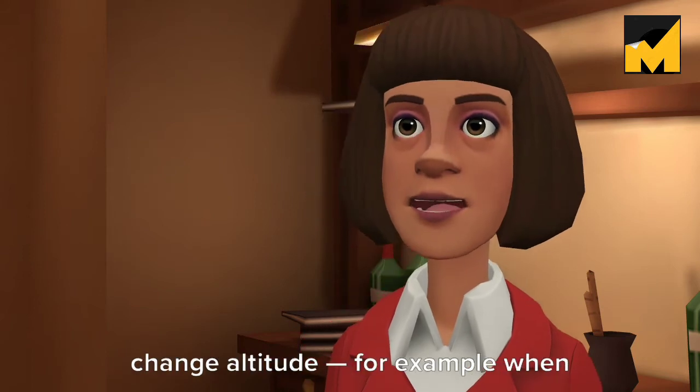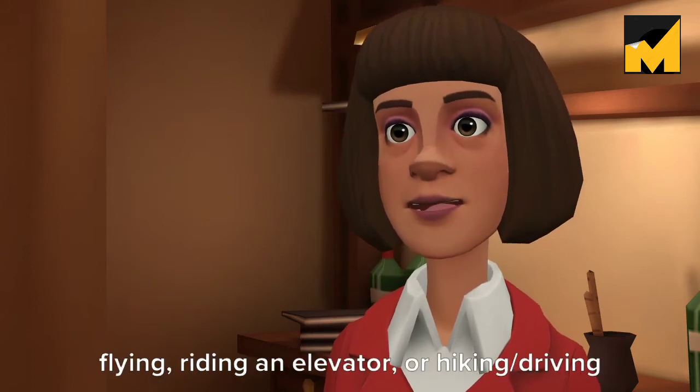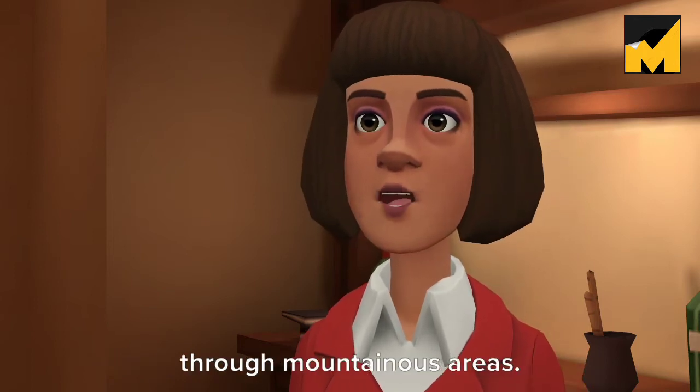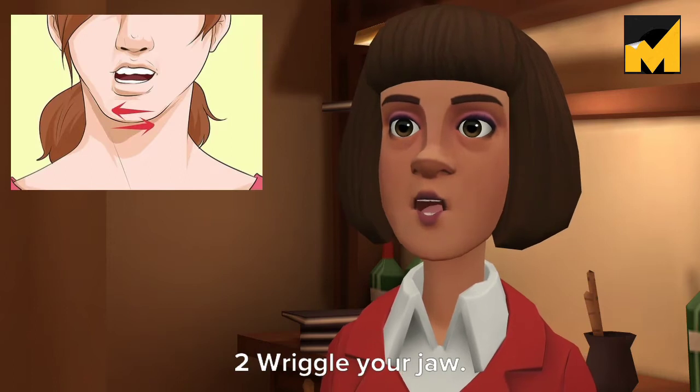Symptoms might be heightened when you rapidly change altitude, for example when flying, riding an elevator, or hiking or driving through mountainous areas. 2. Wriggle your jaw.